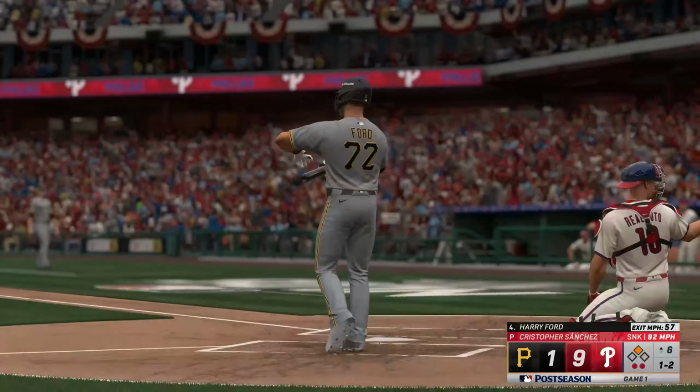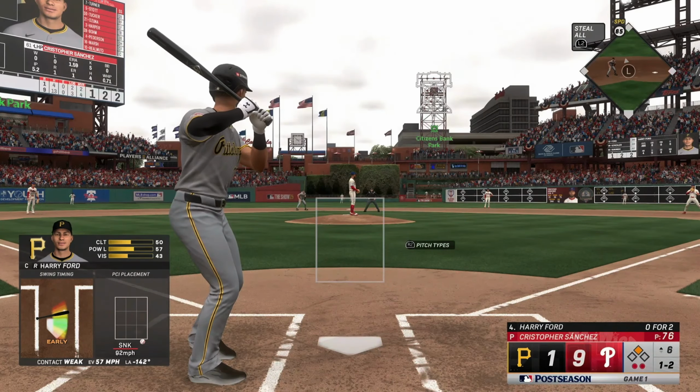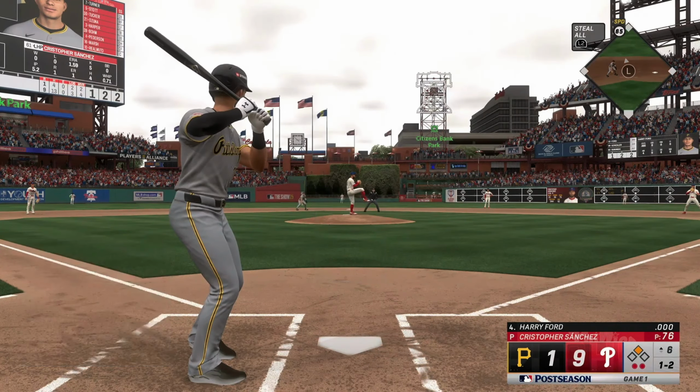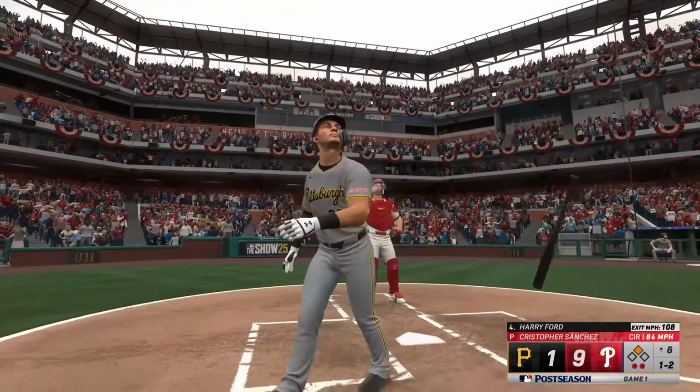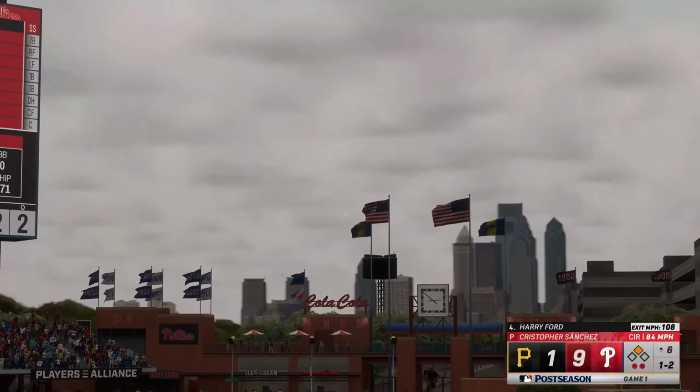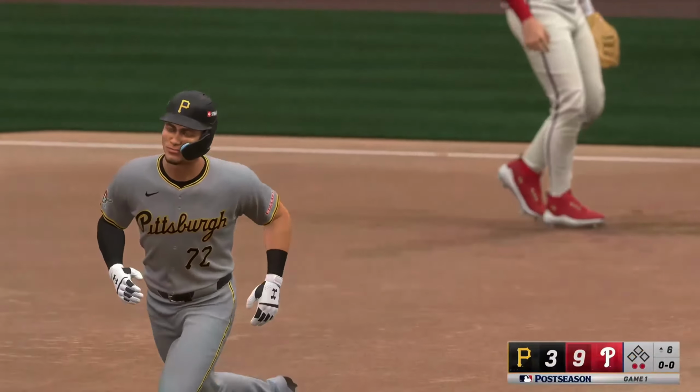Murray Ford will foul the sinker off to stay alive. It's 1-2 against him. And Sanchez has just been excellent. We've only managed 4 hits against him. It's been a very, very tough but well-pitched game. And wow, Harry Ford! There we go! The no doubt animation as that goes deep into left center field.